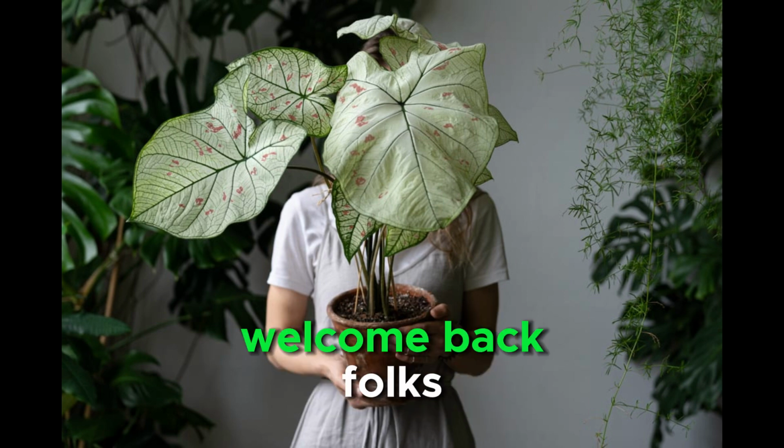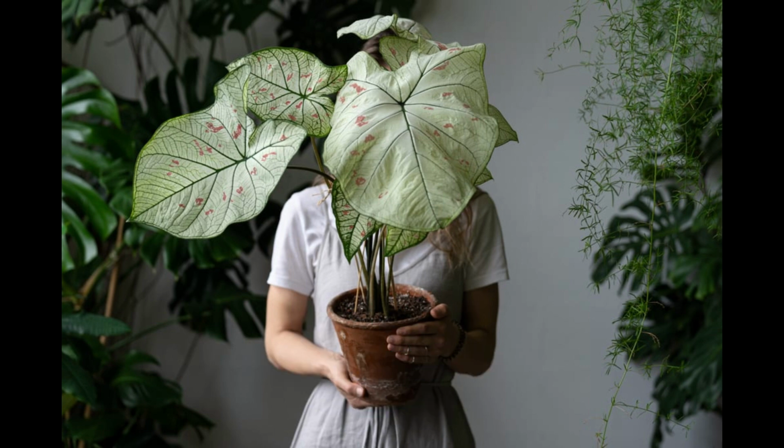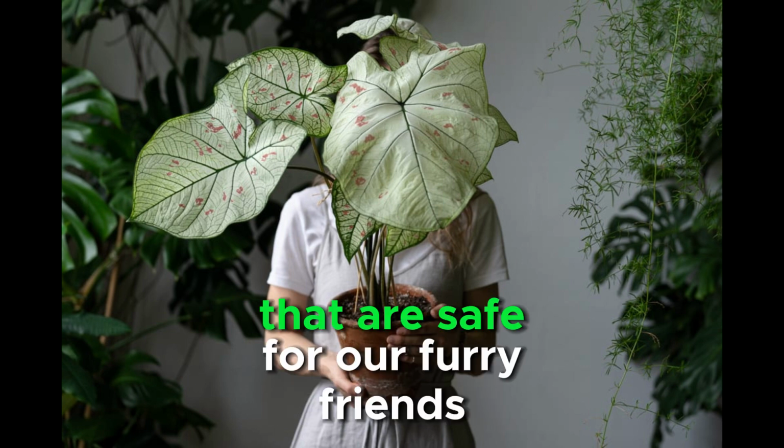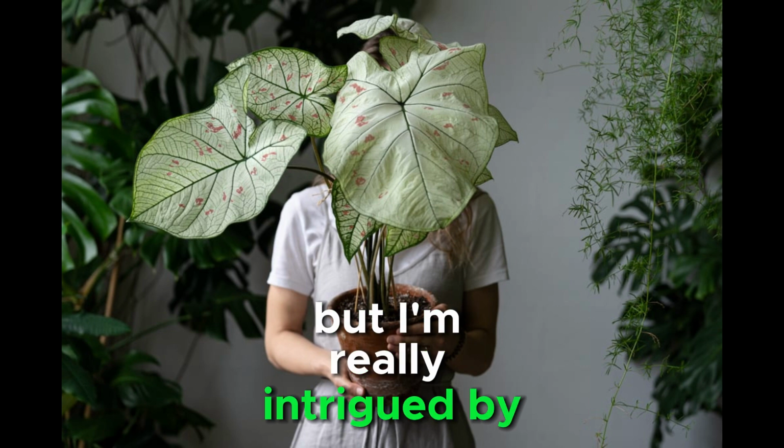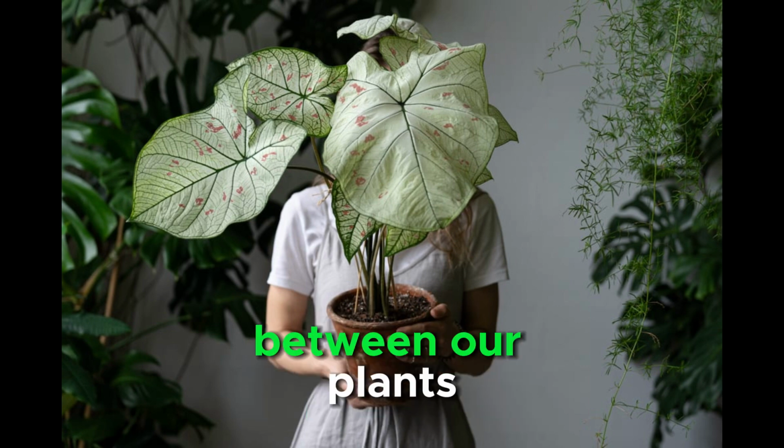Welcome back, folks. So we've talked about the scary stuff, the dangerous plants, and we've even found some good alternatives that are safe for our furry friends. But I'm really intrigued by that idea you mentioned at the end of the last part about finding a balance between our plants and our pets.